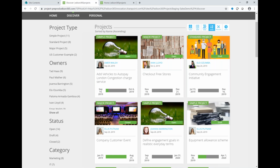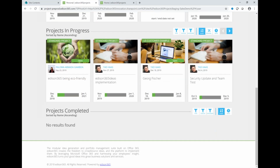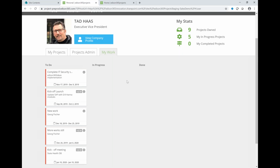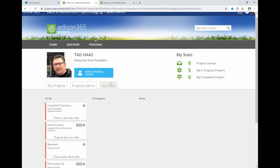Now, in a minute, we'll dive into one or two of these projects and start to look at how we track them. But before I do that, I just want to show you my personal page because this is also where many people choose to start. Because this has information about the things that I'm doing, the projects that we're working on, or more specifically, the work that I'm being asked to do. And so this is my own personal Kanban. We'll come back later and status and update some of these things. Instead of filling out timesheets, we've got a faster, easier way to get that done.